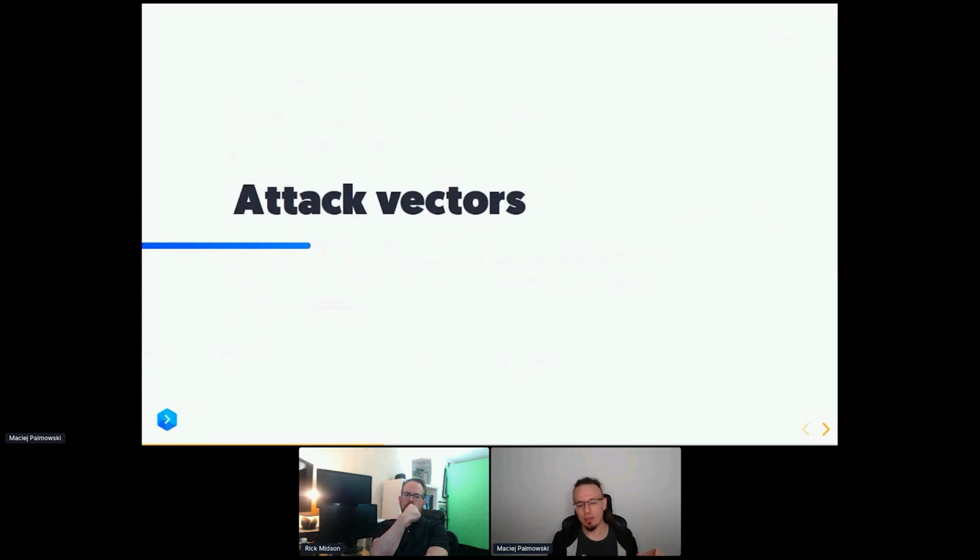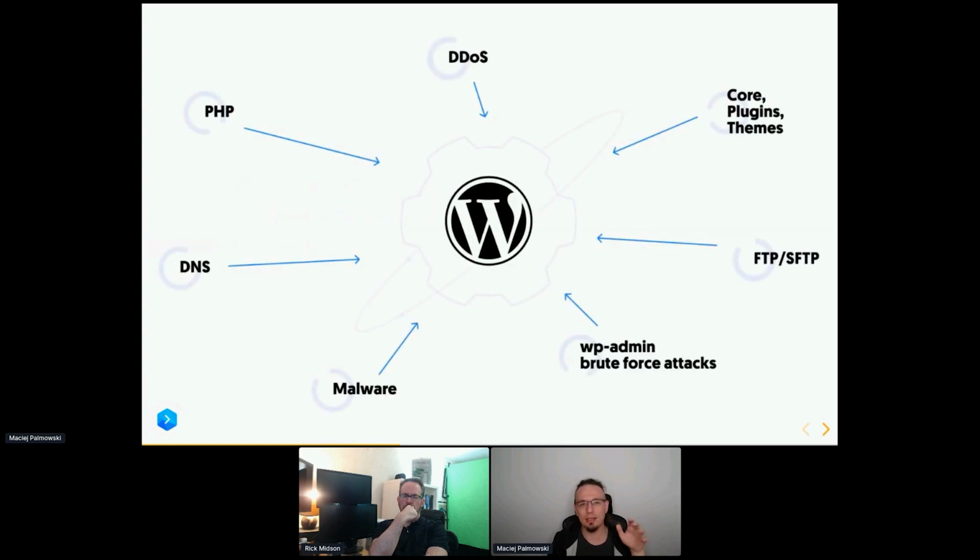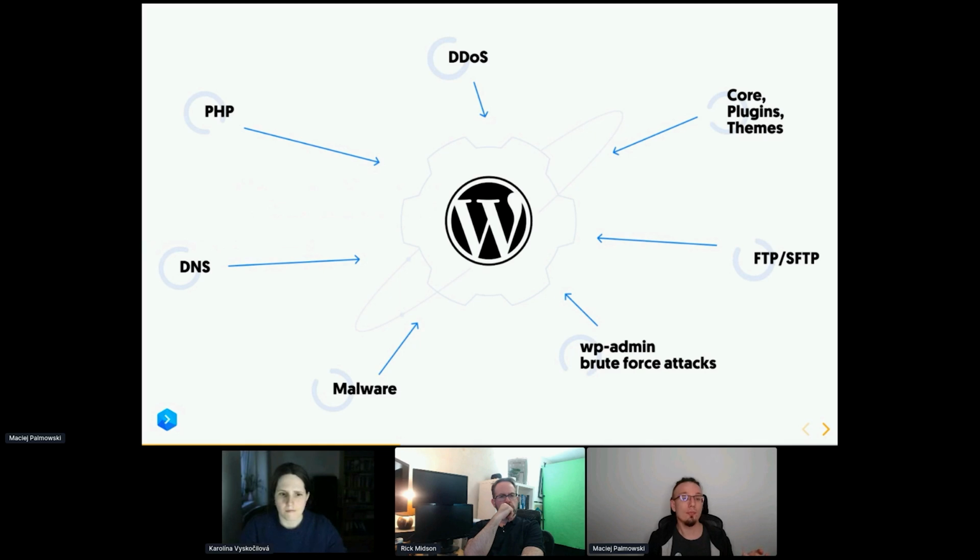So also, let's take a look at attack vectors, because even as Karolína mentioned at the beginning, when showing us what happened in WordPress during the last 2 months, there were quite a few security issues in the WordPress world, and they will happen. They will always happen. These are the most typical attack vectors on WordPress. There can be some problems with core, with plugins, with themes. Someone can hack into our FTP or SFTP account. We can have a brute force attack on our WP admin. Malware problems. Someone can hack our DNS and switch the server to a different one. There can be some security issues with PHP, which we had a problem with lately. And of course, there is also a possibility of a denial of service attack.